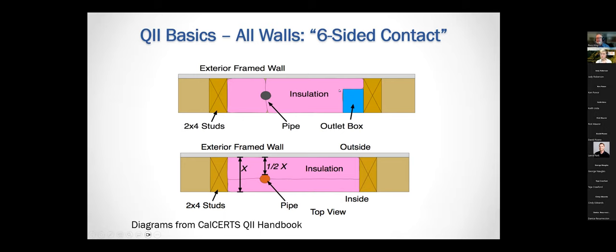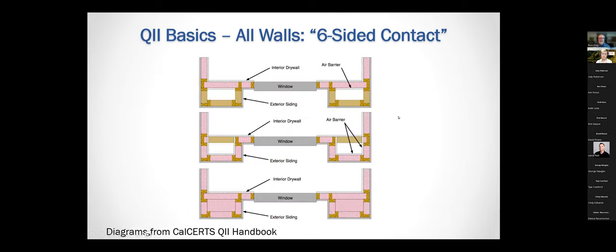It can never be perfect, but what typically happens is if you don't do a good job, or with lazy installers, they just stuff the insulation in over the top of the pipes and the wires, and then you get this big void behind there. Okay, that's bad. Not only will it allow air to move, but it actually reduces the R value significantly. Okay, so a lot of stuff like this has to happen.